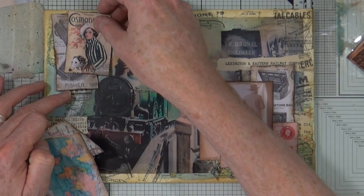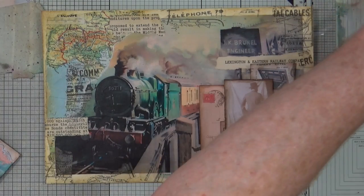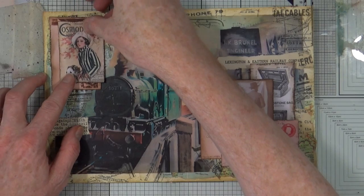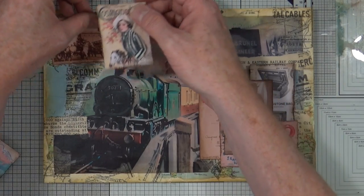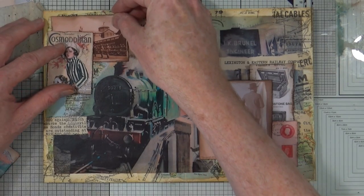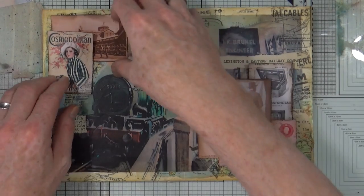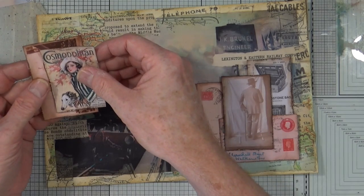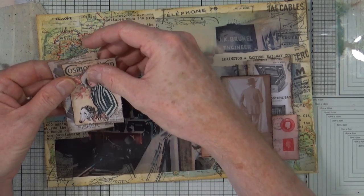So I just think those two pieces there, or it could just be that I swap that for the postcard there. It doesn't matter too much that you can't really see what it is. I don't really want to cover that up. Now, I think I'll stick to my original.